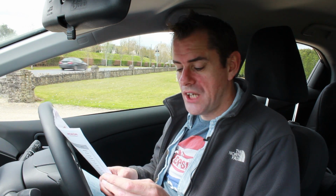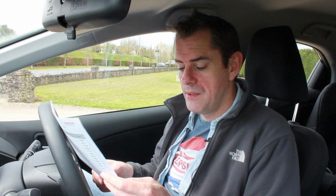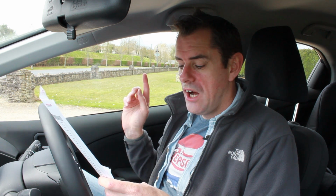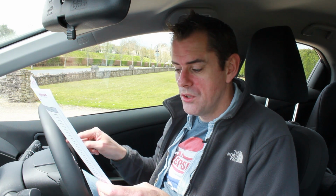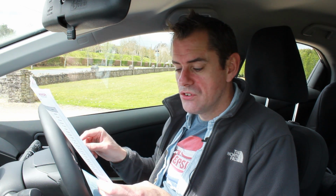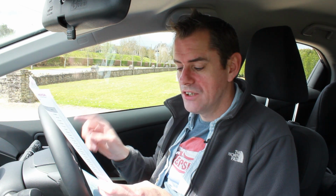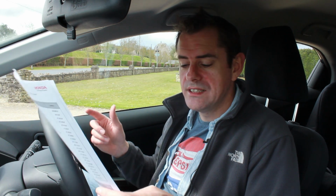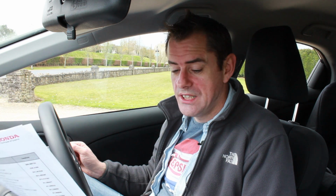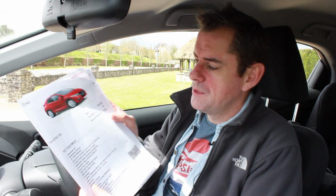Bluetooth, reversing camera, 16-inch alloys, dual zone climate control, cruise control, speed limiter, automatic dust sensing headlights, automatic rain sensing wipers, front fog lights, vehicle stability assist, ABS with EBD and EBA, 6 airbags, leather steering wheel, remote control audio controls, alarm, remote and central locking, idle stop, hill start assist, electric front and rear windows, magic seats, I love that term, LED daytime running lights, CD tuner with MP3, USB and aux input sockets, electrically folding heated door mirrors, driver seat height adjustments, 6 speakers with tweeters, ISOFIX child seat points. All standard, 25,095, you can see it up there at the top.